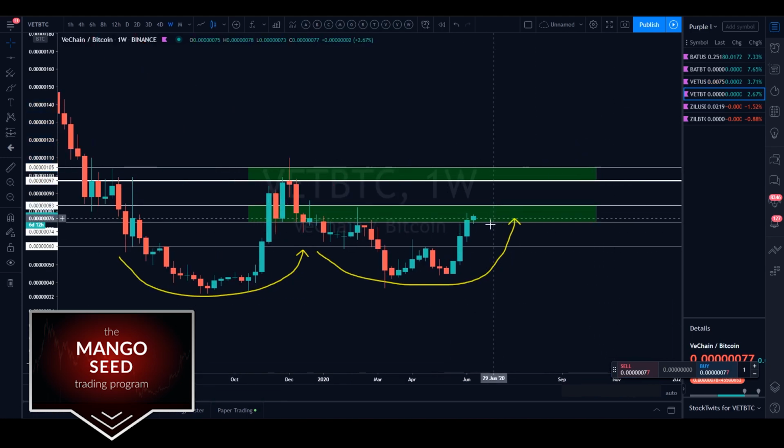But right now, guys, this is a bullish picture, considering that we managed to close a weekly candle over 74 sats. The last time we did that was all the way back here on December 23rd. That was 6 months ago. Okay, it's been a while since we've managed to take this out. This is a bullish picture.